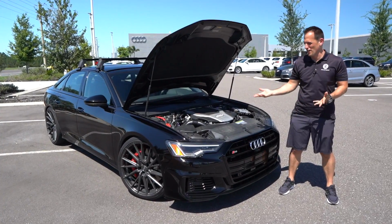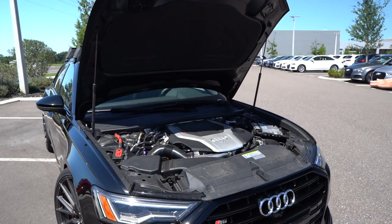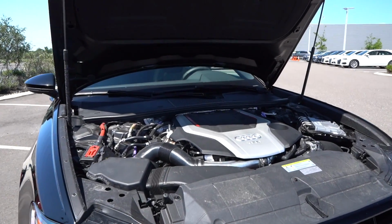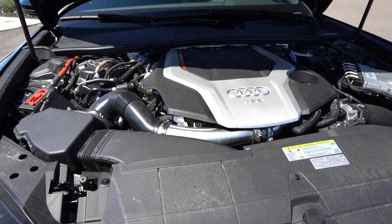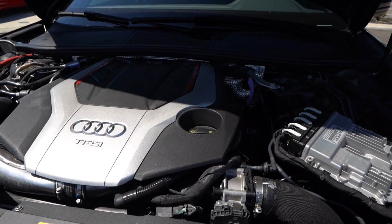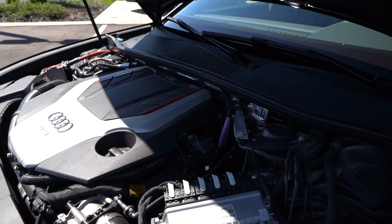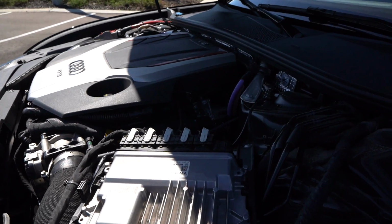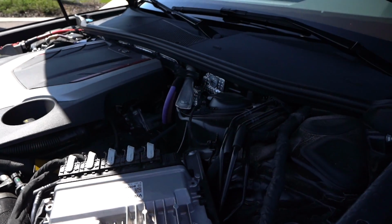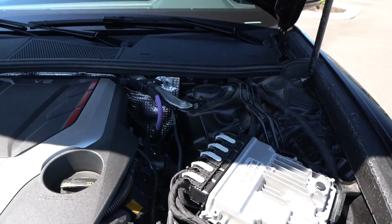All right, guys, we got the hood popped on Chris's S6. One of my favorite things is this power plant. First of all, look at that engine cover. Beautiful metallic silver, the red trim, the Auto Union badge, looks really clean. Underneath that engine cover, you are looking at a 2.9 liter twin turbo V6 with an electric supercharger that's gonna produce 444 horsepower, 443 pound-feet of torque.